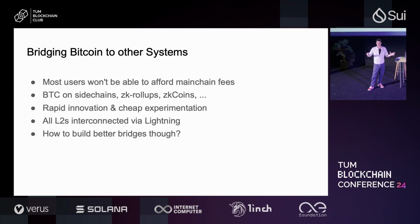And all these L2s ideally would be interconnected via Lightning, so that the end user doesn't even care on which L2 they are. They can pay anyone on any other L2, irrespective of where they are. However, the big problem is how to build better bridges. Currently, the best we can do is multi-sigs, and BitVM is a way to enable better bridges. That's the main idea behind it.